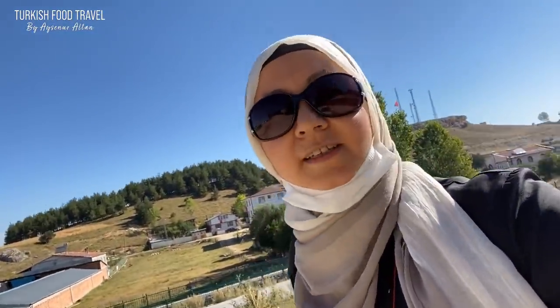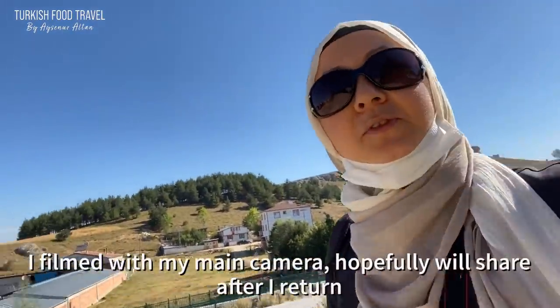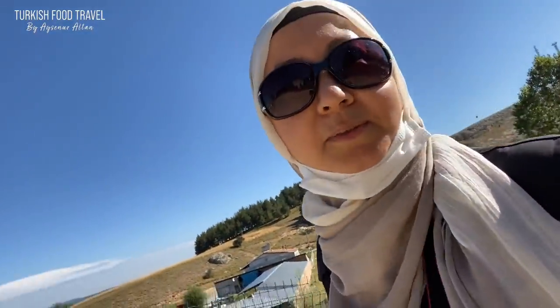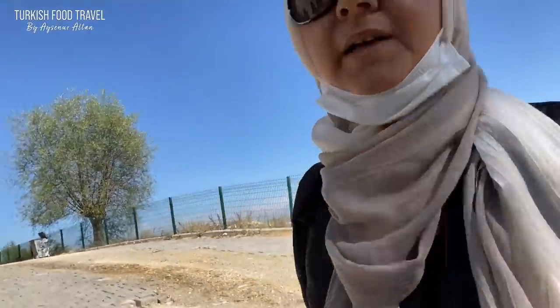I met with a lovely couple. They have a beautiful garden. And they gave me these. I'm thinking what to make with them. It has semizotu and plums.